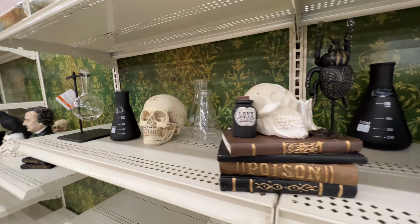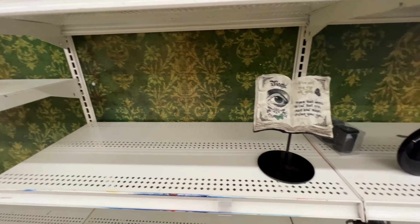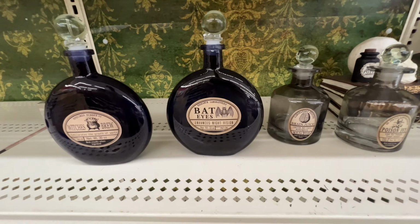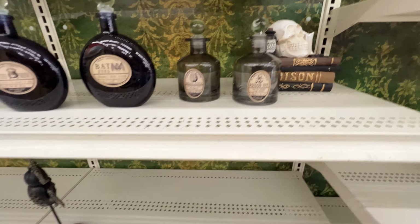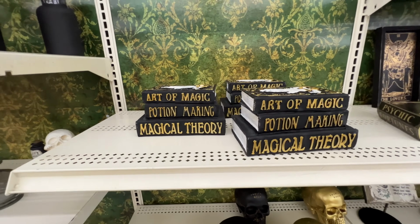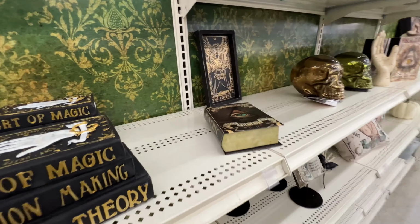All right, we've got some, I love this. If you're doing a laboratory setup this year, they have a lot of great designs. I remember seeing Spirit has a sort of mad scientist laboratory guy out this year, and I was anticipating doing a laboratory theme. So that has sort of fallen by the wayside, but it would have been great this year considering all this stuff that we could actually purchase for it.